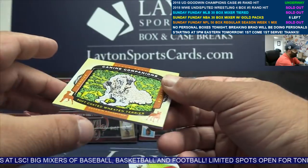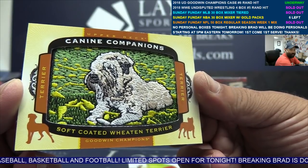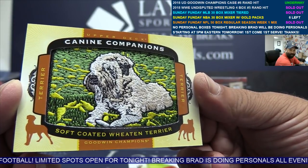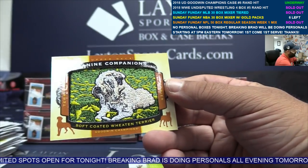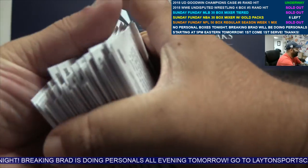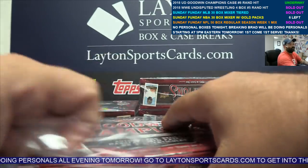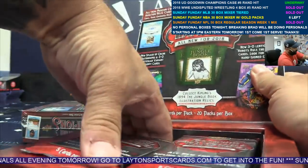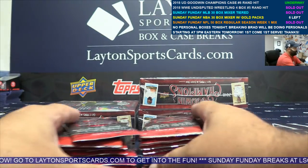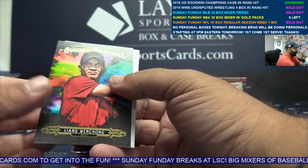canine companions patch, soft coated Wheaton Terrier. They're making them up, I think. Is that opposed to the hard coated Wheaton Terrier? What does a hard coated dog look like? Isn't that like an armadillo, basically? I mean, what the heck is that, man? Are there like armored dogs out there that I don't know about? Maybe there is. Hards are brown. Well, there you go. See, Paul knows. Paul's a dog knower, dog knowledger. I don't know. I know what dogs are. That's about it. I don't know anything about the terminology.